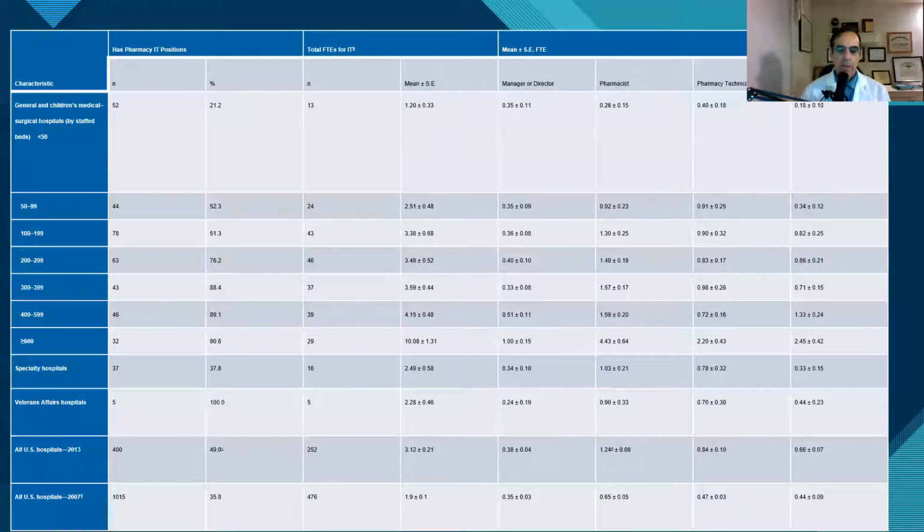So one thing I found particularly interesting in this second survey is they talked about pharmacy IT positions, so positions in the IT department or pharmacy informaticists. And you can go through the chart and look at the hospital size and basically how many FTEs, full-time equivalents, so how many bodies they have as pharmacists, IT positions. And in 2007, what they found was 1.9 plus or minus 0.1, which is at the bottom of the screen here. And so we'll round that up to a full person. So that would be two FTEs average.